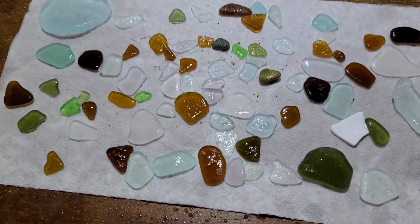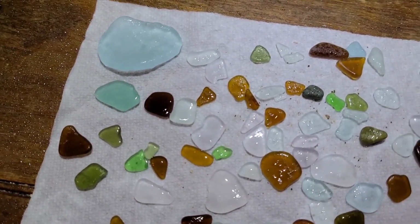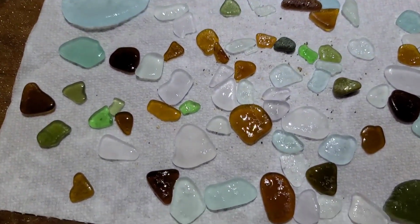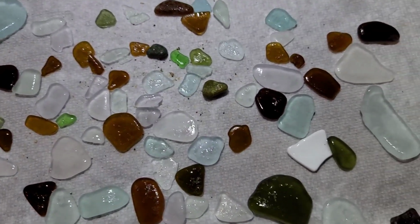Alrighty, so this is our find from that day. Some beautiful pieces. There's that big, huge, amazing blue turquoise, I guess, clear one. And just a really nice little haul for about the 15 or 20 minutes we were out.